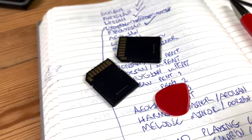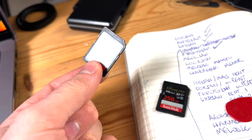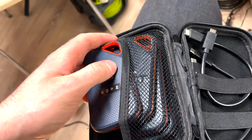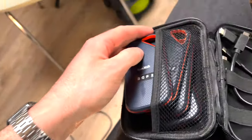John just informed me we've actually filled up both of these 256 gig SD cards already, and we've got a little over 3 hours of the shoot left. So fortunately, I brought all my hard drives with me so I can dump this footage now, and then we can continue on with the shoot. If I did not have these hard drives with me, we would be in trouble, so.